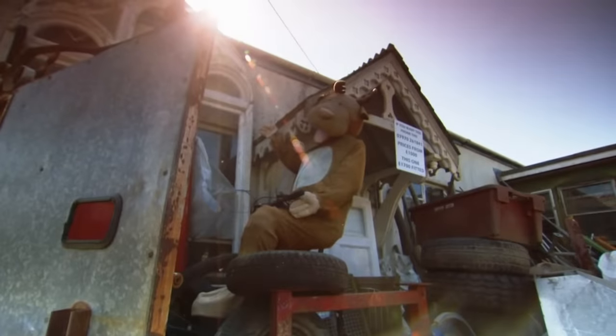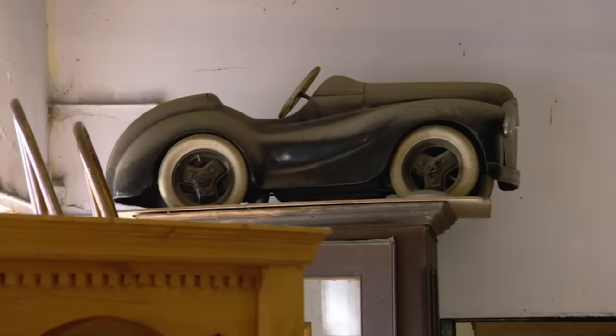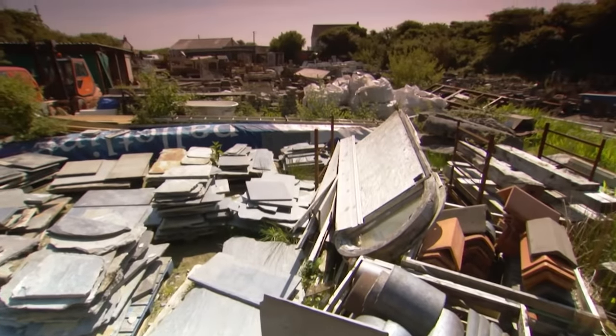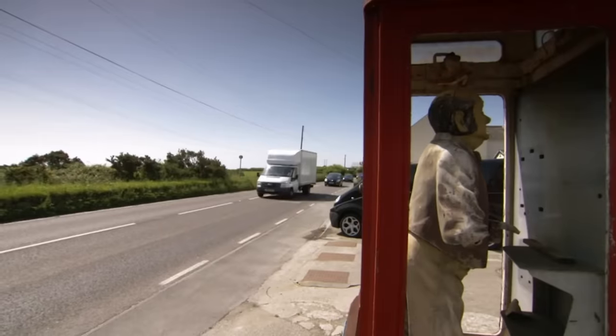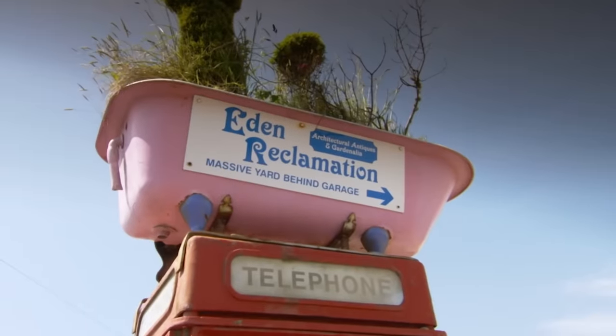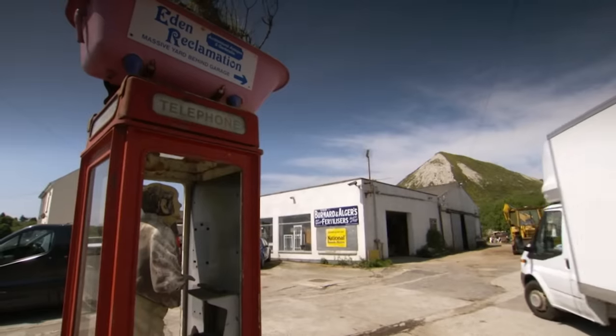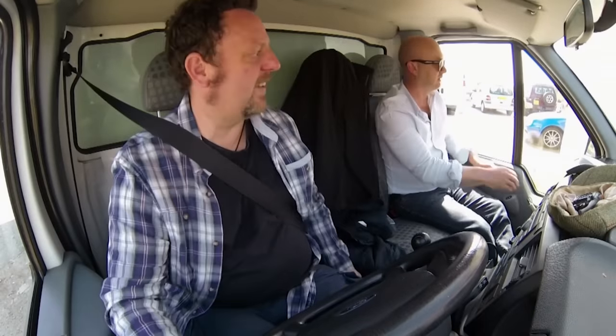Yeah, I've invited Drew down today. We've got a great variety of stuff. Anything from small antiques up to massive two-ton granite lumps. I'd be disappointed if he doesn't leave with a van full. I think these yards are very much about just getting lucky, and this one is one of those. Oh, here you go. Eden Reclamation. Love the bath on top of the phone box. That is good. How are you doing?